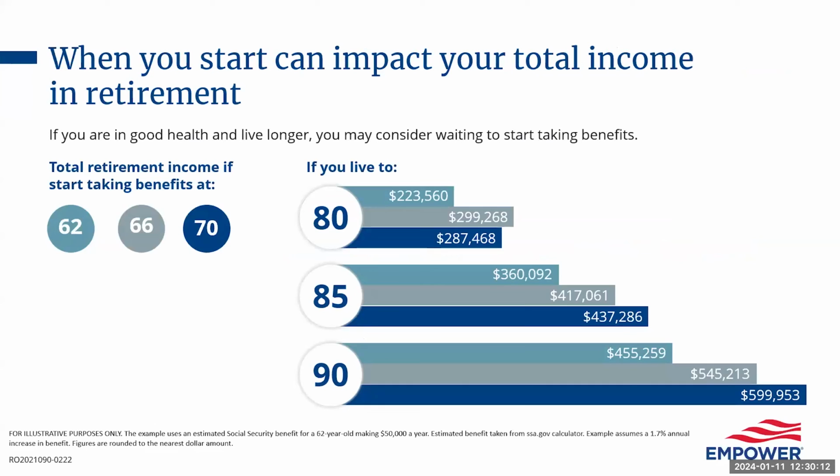So, at age 80, if you were to get the most bang for your buck, collecting the money at full retirement at 66, 67 is where you'll get the most bang for your buck if you live until you're 80. And as you can see, you'll get 299,000 versus 223 or 287. And then at 85, if you can make it to 85, it would be much more advantageous for you to collect it at age 70. You're at 437. So the longer you live, the more money you will get if you wait until you're age 70 to collect it.